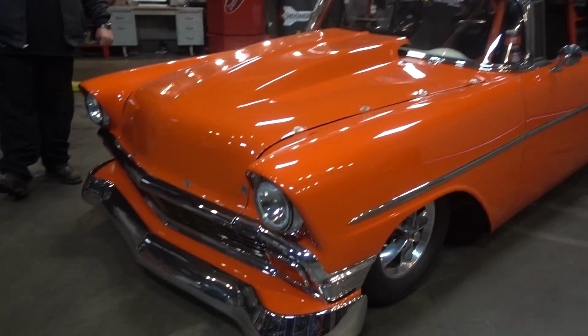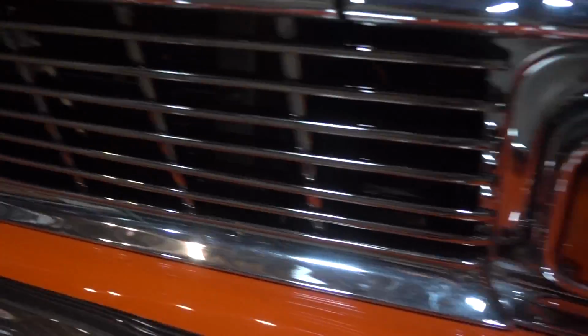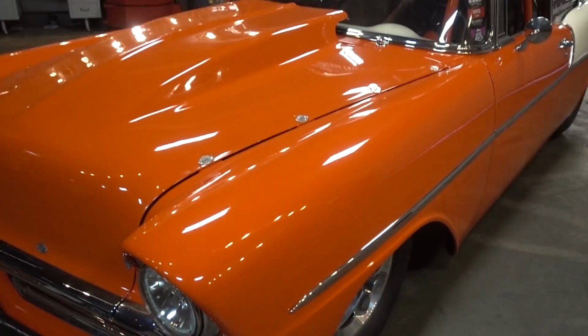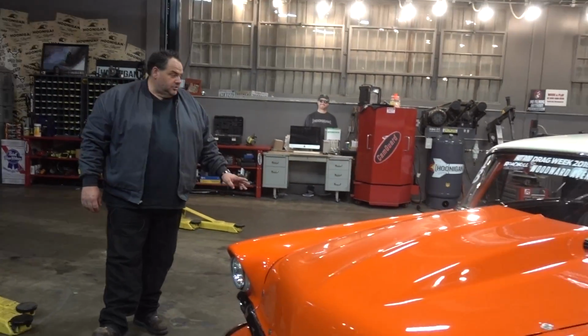So you still got all the working indicators, the bumper, the grill, all the trim on it. You have all the trim. A lot of people end up airbrushing all the trim on the sides. Correct, and it's all the real stainless.